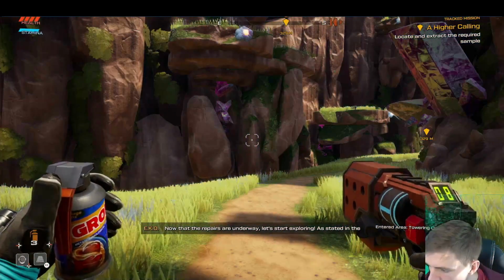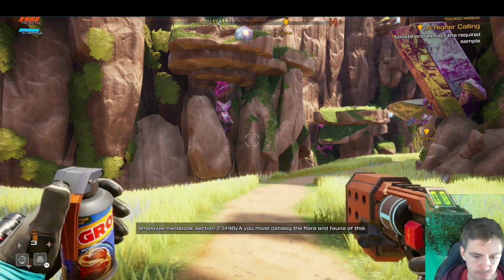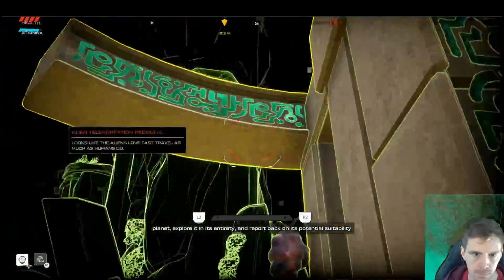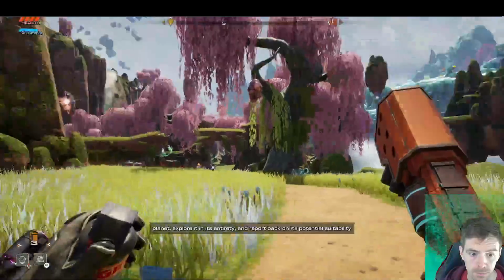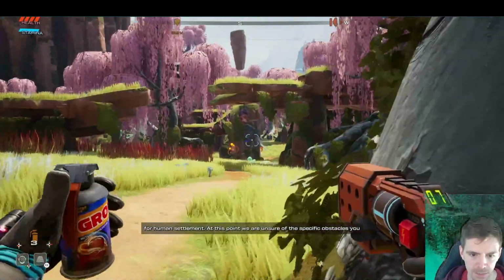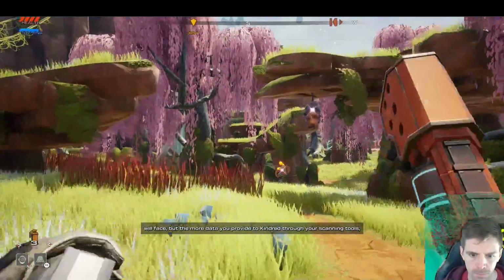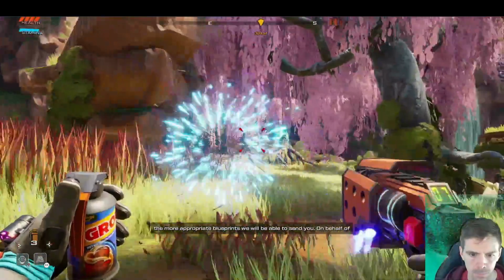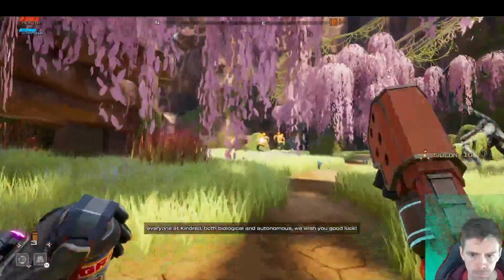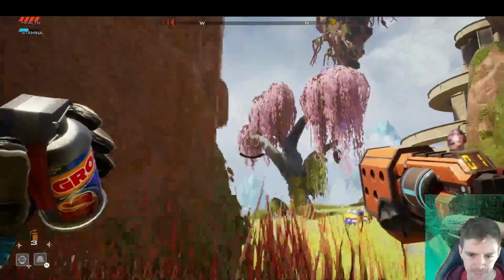Now that the repairs are underway, let's start exploring. As stated in Employee Handbook Section 23498YA, you must catalog the flora and fauna of this planet, explore it in its entirety, and report back on its potential suitability for human settlement. Explore in its entirety. At this point, we are unsure of the specific obstacles you will face. But the more data you provide to Kindred through your scanning tools, the more appropriate blueprints we'll be able to send you. On behalf of everyone at Kindred, both biological and autonomous, we wish you good luck. Well, now it's being a nice computer.